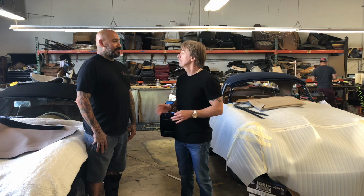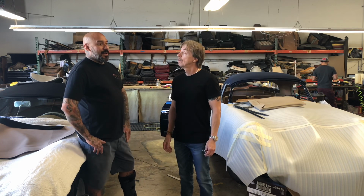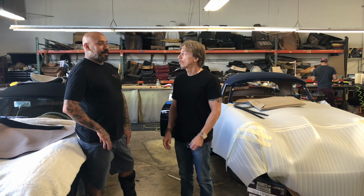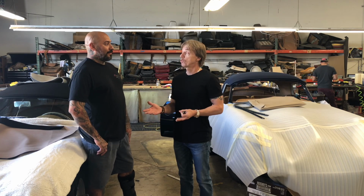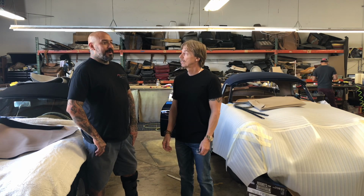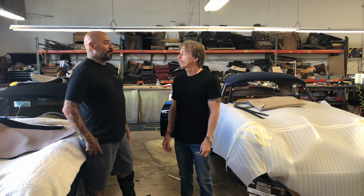You do just about everything for Porsche. Is there anything regarding Porsche that you don't do? Mechanical work. We don't do anything mechanical. All interiors. Only interiors. Porsche. Anything outside of Porsche? Yes and no. Right now we're just too busy, so we're trying to concentrate on Porsches.